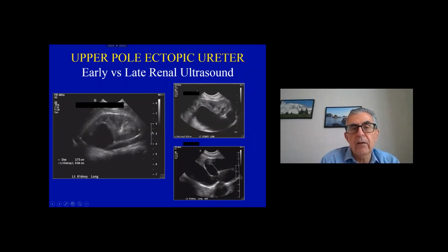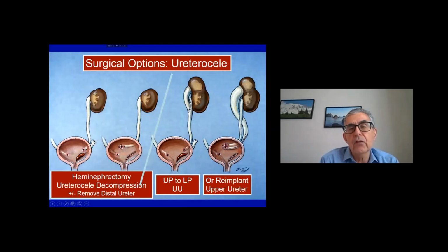And as far as surgical options, we talked about the partial nephrectomy, removing the upper pole, leaving the lower pole ureter in place. What happens, the ureter decompresses. You can do a lower pole excision, especially if you're doing it laparoscopic. You can go all the way down and excise the ureter close to the bladder without going into the ureterocele. You can do a ureterocelectomy.